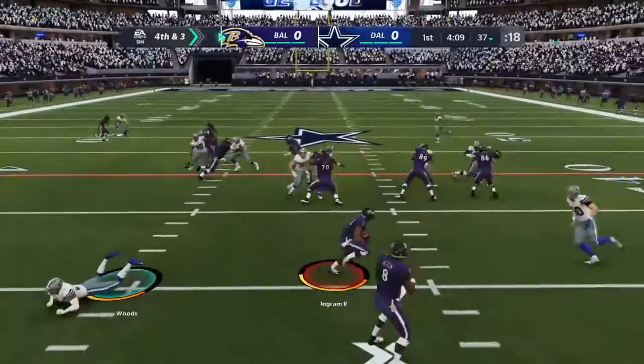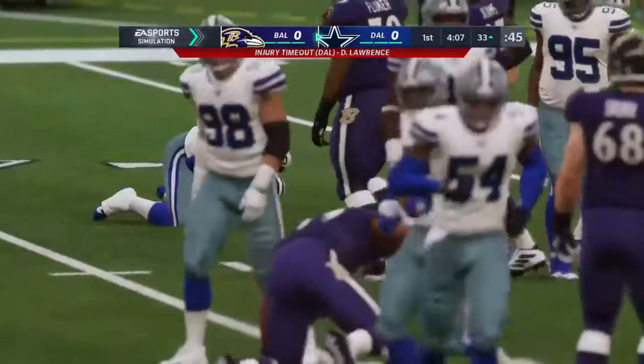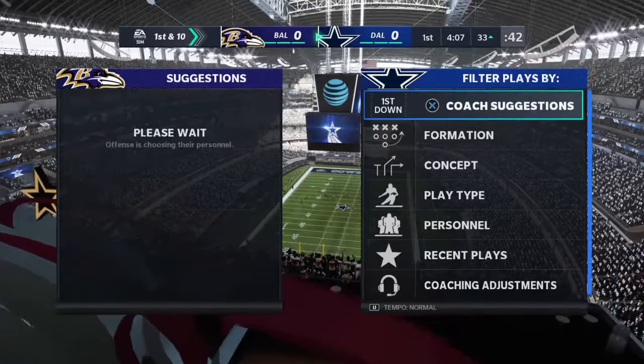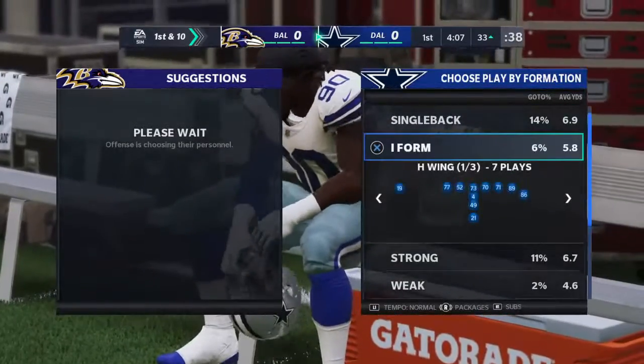They're running. Ingram. And the surge is going to be too much defensively. He's hit and taken down to the backfield. And now it looks like we've got a Cowboy shaken up down there on the field. We'll check on his status when we get back.